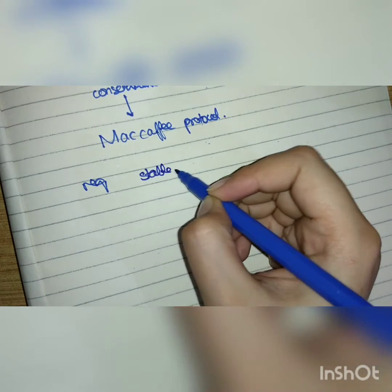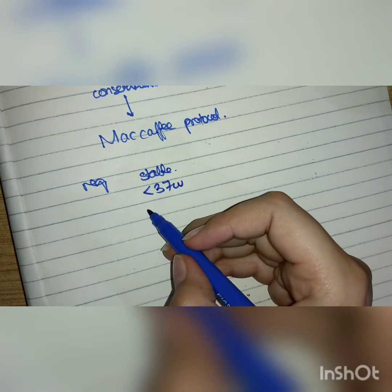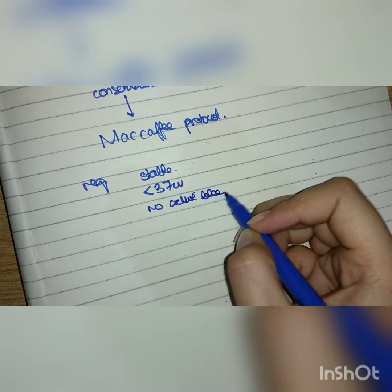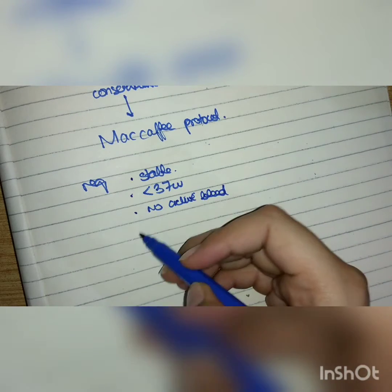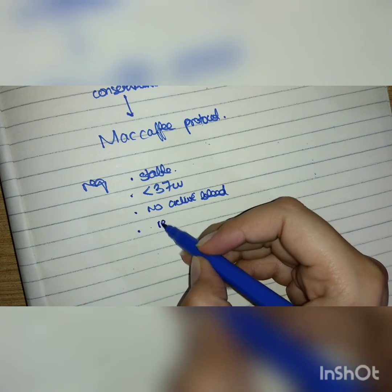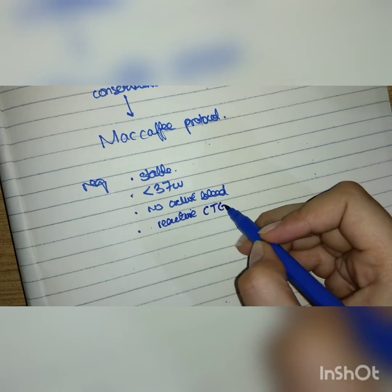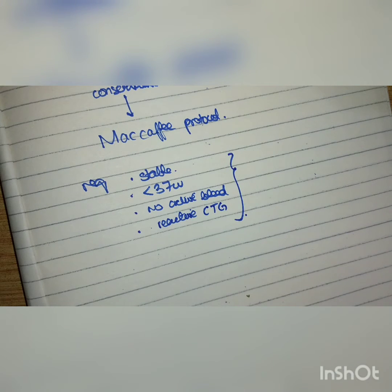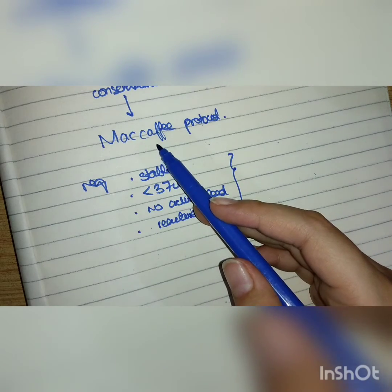The mother should be stable, and less than 37 weeks of gestation, away from term, and there should be no active bleeding. Otherwise, if she is bleeding severely, you are not going to just ask her to rest. She's going to go into hemorrhagic shock, so be careful with that. And the fetus is also healthy: the non-stress test or CTG is going to be reactive, normal. So the mother and baby both are safe, away from the end date of delivery, less than 37 weeks of gestation.